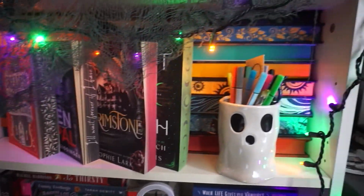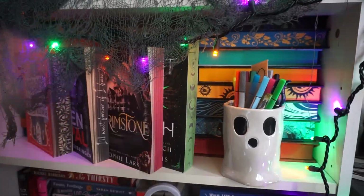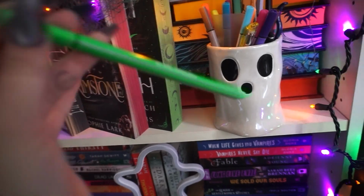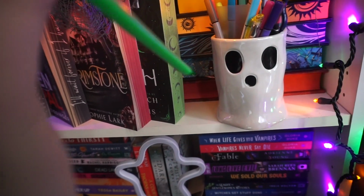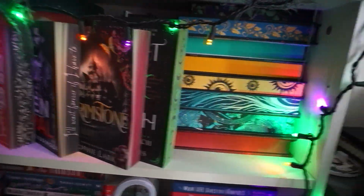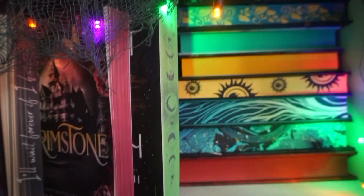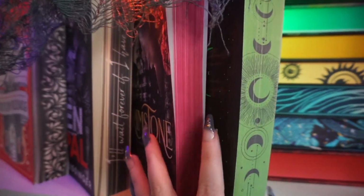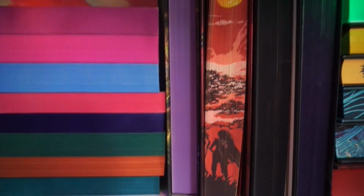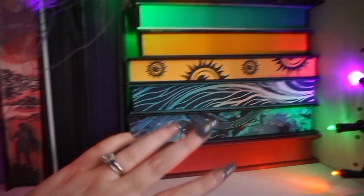This top shelf is one of my favorite shelves because it's all of my special edition, spray painted edges, stencil designs, whatever. But first I have this little ghost cup that holds the pens. These pens are detailed doodlers, and they make me write so much neater than anything else. And then these are all my special edition sprayed edges ones. These four are up front just because I don't have any room anymore for these, but look at these edges, so good. I just love special edition, limited edition spray painted edges. They're just so fun to look at and to collect.